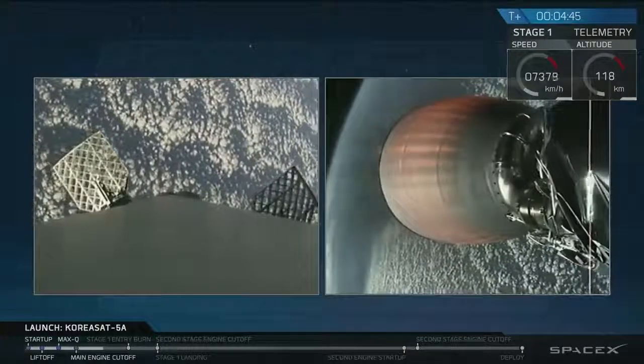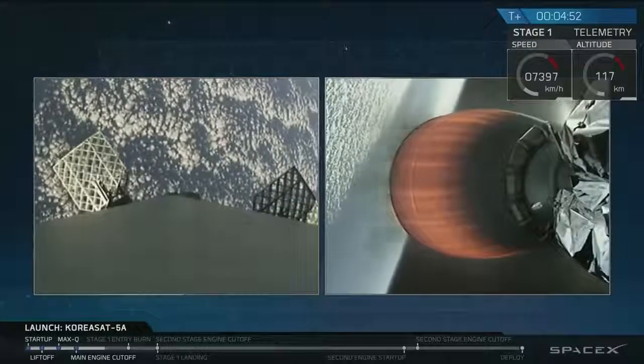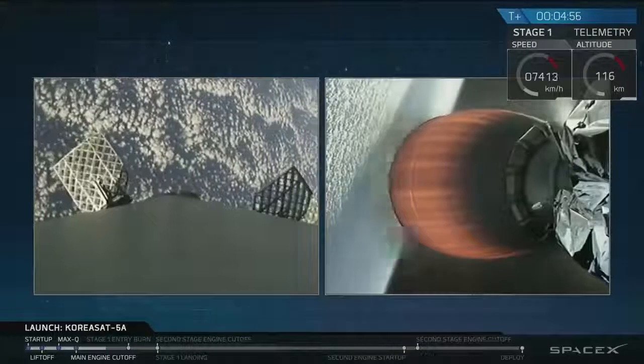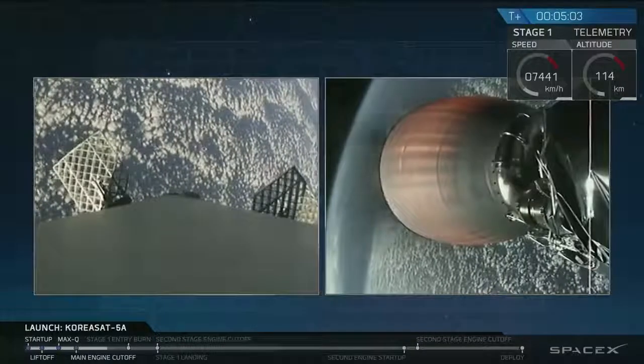Our second stage burn is going to last till about T plus 8 minutes and 30 seconds. Then that second stage engine will shut down. We'll be coasting for about 20 minutes. And then we will have our second burn to put KoreaSat 5A into the final geostationary transfer orbit.